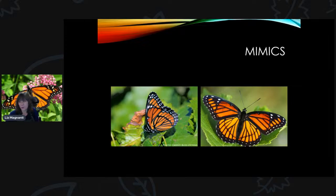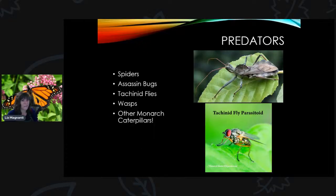They have different host plants. They don't lay their eggs on milkweed, but they are around this area. So if you see what you think is a small version of a monarch butterfly, it could very well be the viceroy, which is its mimic.